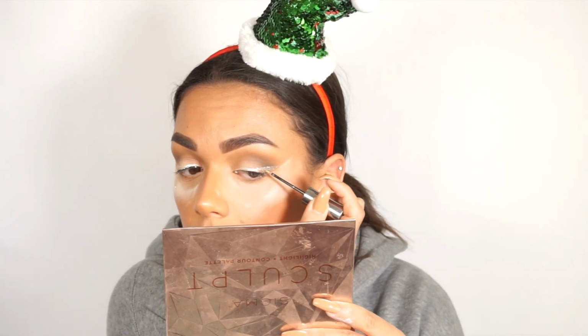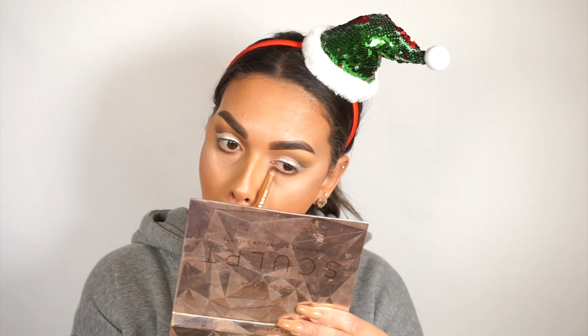So anyways, as you can tell right here, it's a lot more pigmented, so it's going to take you a while to re-go in and intensify the entire thing. I didn't want to go in with a black liner just because I liked the way that the silver looked on its own. So now I'm going to take those two colors mixed together, Tea and Punch Me, and blend that underneath my lower lash line, just smoking it out a little bit.